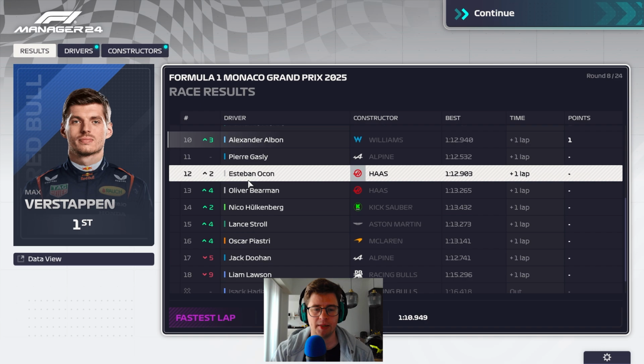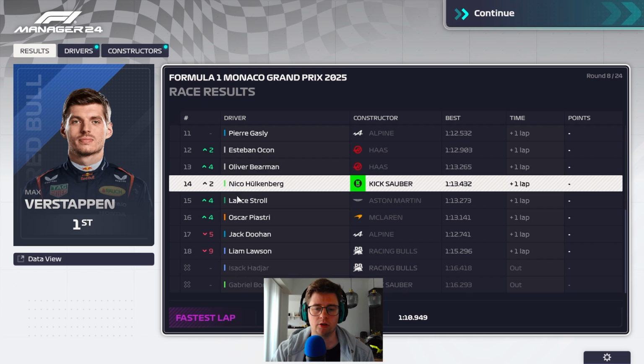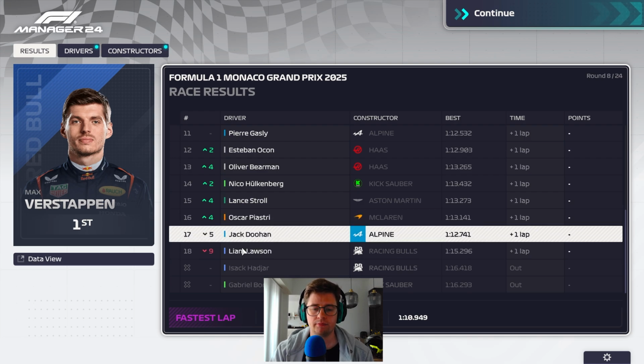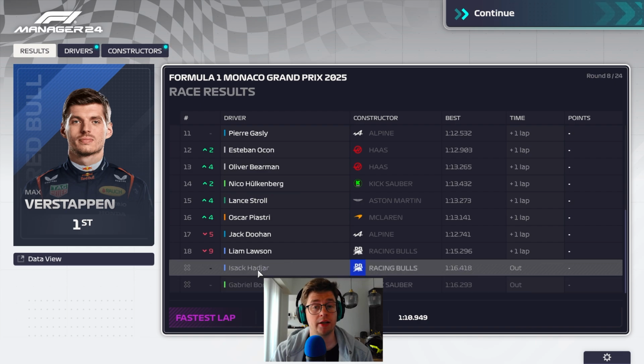Esteban Ocon in P12, then Ollie Bearman in the second Sauber, Nico Hulkenberg, Lance Stroll, Oscar Piastri really having a horrible race, then Jack Doohan, then Liam Lawson, and 2 DNFs in the way of Isaac Hadjar and Gabriel Bortoleto.